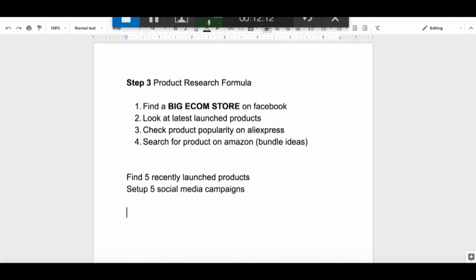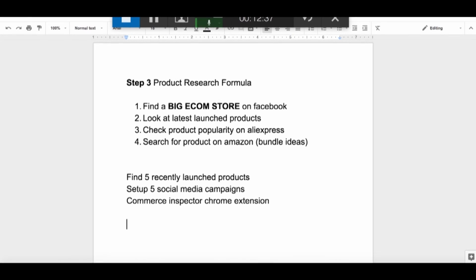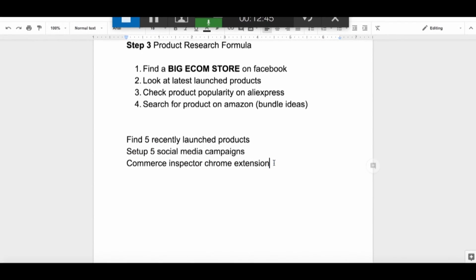Then I definitely would look into getting the Commerce Inspector Chrome extension, because that's going to really help you to find those products using this method. Okay, that's what we're doing. And after that, you would go to AliExpress and find, I would say, 5 filler products based around your 5 campaign products.